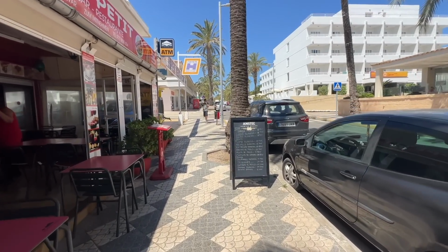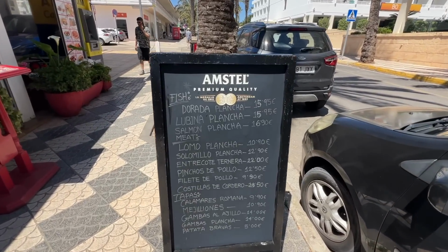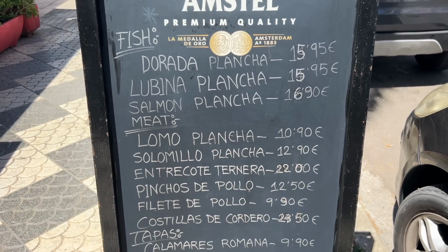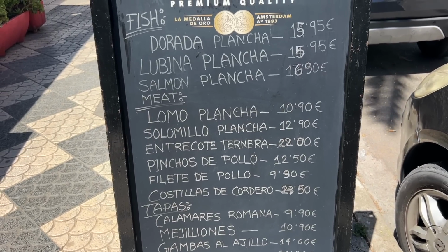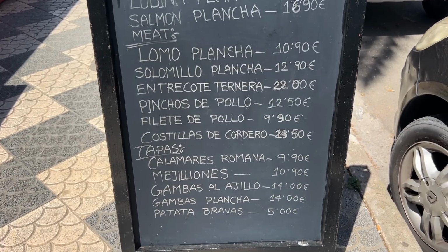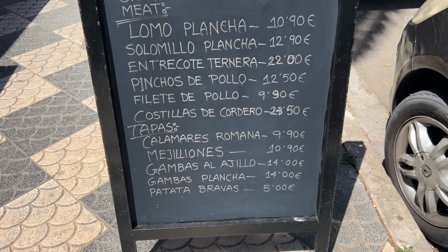But what do we have here? Look, we've got a restaurant, bar. Let's just get a quick idea of prices. So for summer 2025, we are looking at around €16 for a main seafood dish. Meat dishes around 11 to 12 euros. We've got tapas here for around 10 euros, 10 to 15 euros per portion.